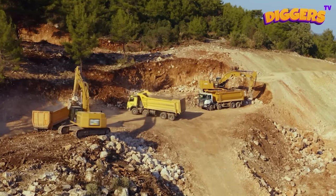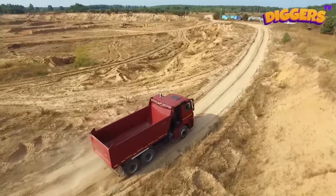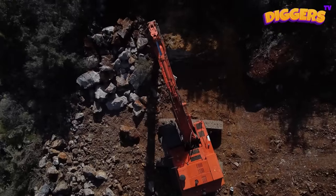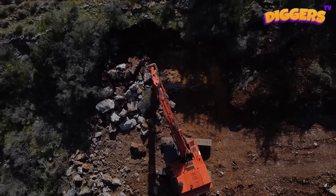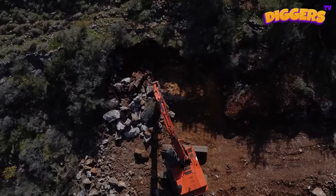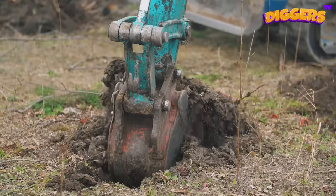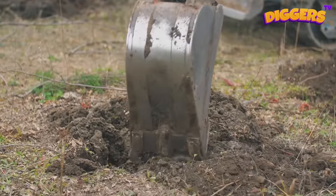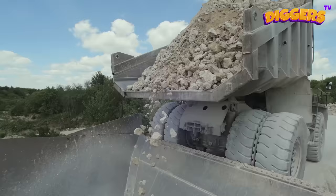Look at these construction vehicles. They make the perfect team. Cool! A red digger! A mini digger. Little shovel with great power.